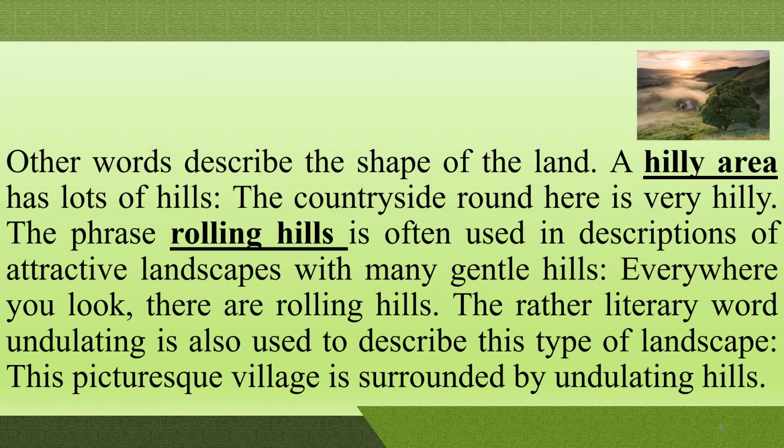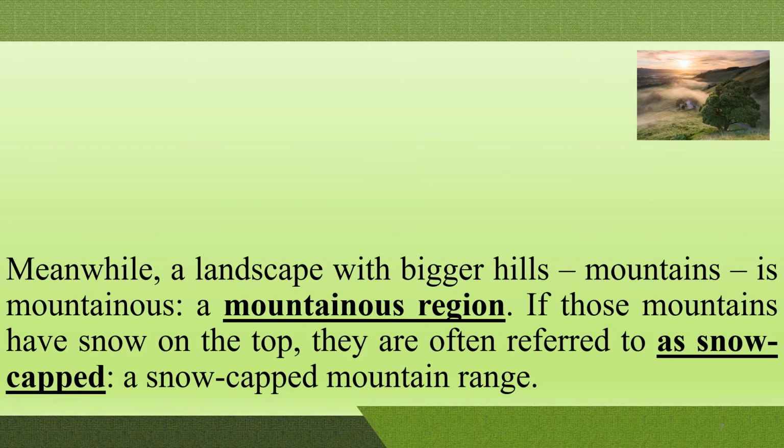The rather literary word undulating is also used to describe this type of landscape. This picturesque village is surrounded by undulating hills. Meanwhile, a landscape with bigger hills, mountains, is mountainous, a mountainous region. If those mountains have snow on the top, they are often referred to as snow-capped, a snow-capped mountain range.